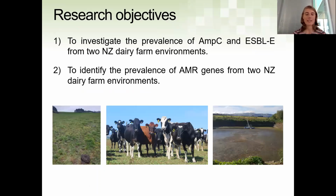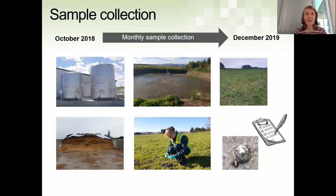So that leads into my research project. I wanted to look at the prevalence of AmpC and ESBL producing Enterobacteriaceae in New Zealand dairy farm environments and look at the prevalence of antimicrobial resistance genes in these two New Zealand dairy farms. And my hypothesis is that because of the low antimicrobial use, we will have lower levels of resistance.